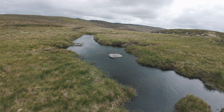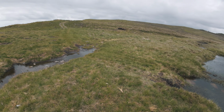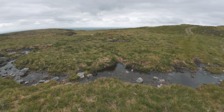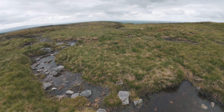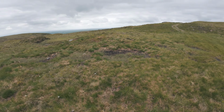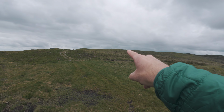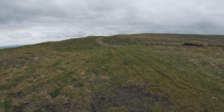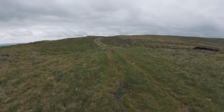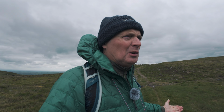So there's a bit of water on the tops here, collected up. Need to get across, pick up the track, head up onto Long Crag Tree Point, and then I'm going to drop down off there. But yeah, unfortunately, been unsuccessful so far.